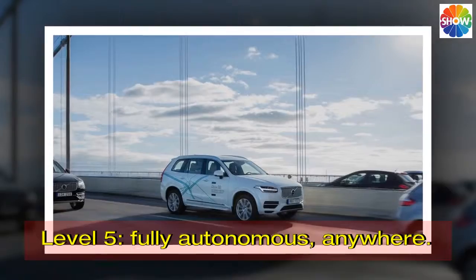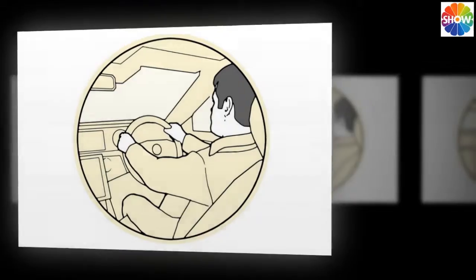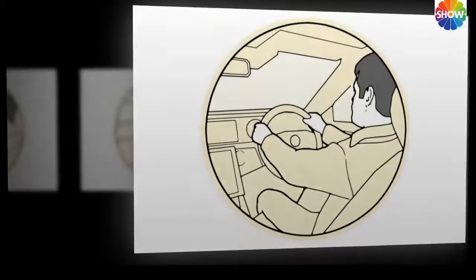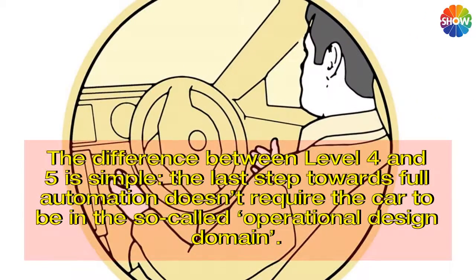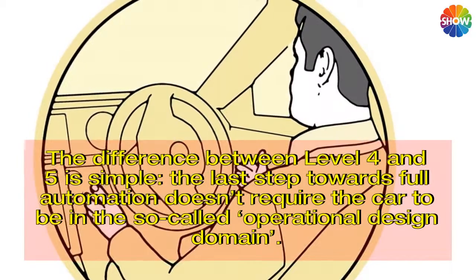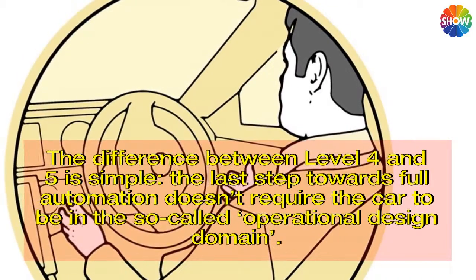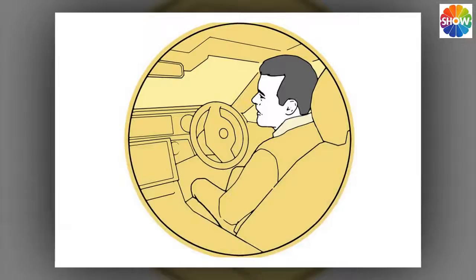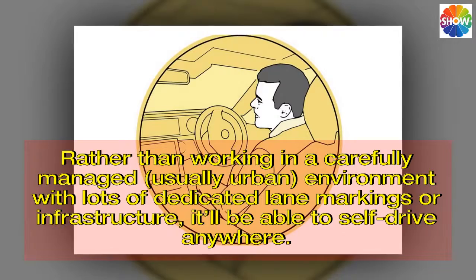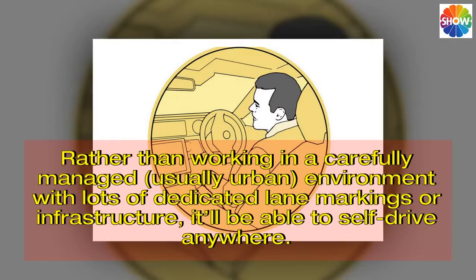Level 5, fully autonomous, anywhere. Driver optional. The difference between Level 4 and 5 is simple. The last step towards full automation doesn't require the car to be in the so-called operational design domain. Rather than working in a carefully managed, usually urban, environment with lots of dedicated lane markings or infrastructure, it'll be able to self-drive anywhere.